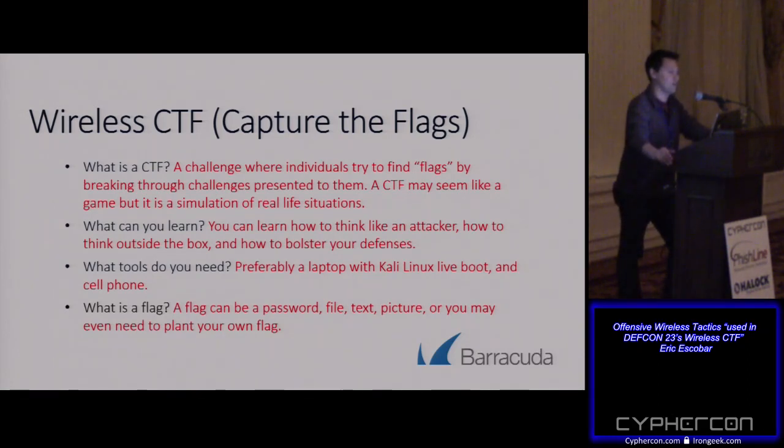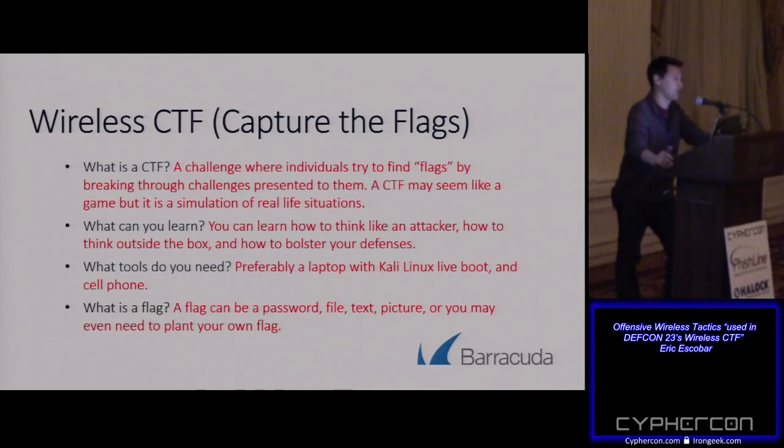And it brings a lot of camaraderie because you get to work and leverage people on your team. And you get to learn to think like an attacker. I think that's the most important part. You get to think outside the box, and it'll help you bolster your defenses.